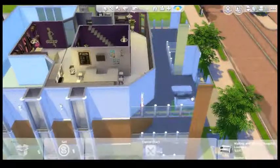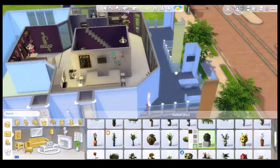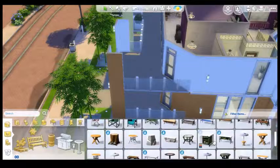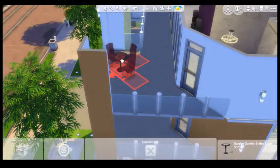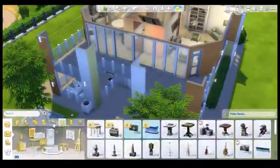Out here, I gave them another small, same TV, but just another area. So if her or her girlfriend wanted to be in separate areas or watch separate things, they have that opportunity. And I think out here it's just a simple seating area. Yep. And we forgot to do Ember's patio, so we go down to do that now.